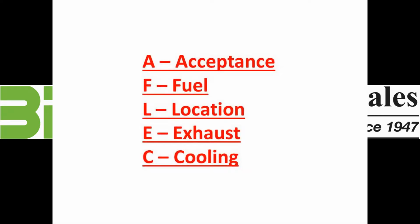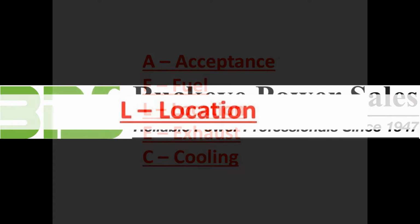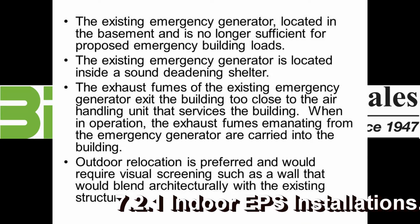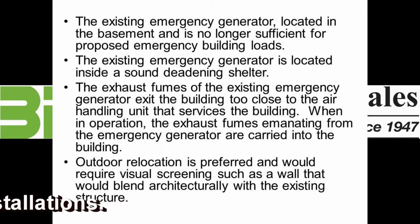To begin our AFLAC discussion, we'll focus in on L, location. This is a request for engineering design to replace an indoor generator set. In this case, the generator is no longer of sufficient size to take care of the proposed emergency building loads. Even though indoors, this generator was located in a sound deadening shelter. The location was also a problem because the exhaust fumes were coming back into the building. Finally, they say they would like this to be now relocated outdoors and have it visually screened, such as a wall, to make it architecturally pleasing.